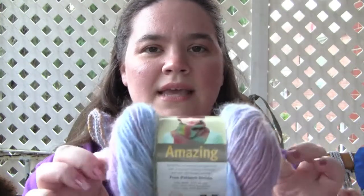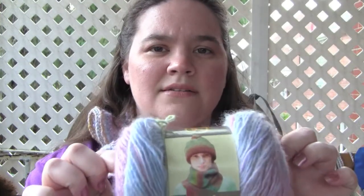Today I am wearing the amazing curly scarf, which is a spiral scarf. This pattern is available for free on my blog at sapphires-n-purls.blogspot.com. There's also an accompanying video on knitting spiral scarves. If you would like to knit the one like I'm wearing here, you will need 2 skeins of Lion Brand Amazing. That's why I call it the amazing curly scarf.